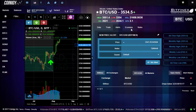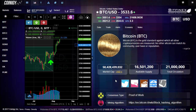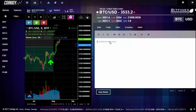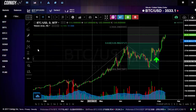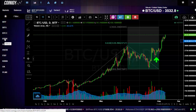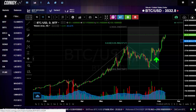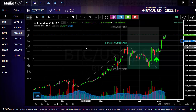Also, here's your alerts and the economy, meaning just information about whatever coin you're looking at, with links to resources for that coin, and then even some notes. I haven't even used this yet, but I think it's a beautiful platform. I like how everything comes together at once. And again, what I really like about this is how you can save your favorites and quickly get to the coins that matter the most for you. Like on Bittrex, you can see the coins I'm currently looking at, Poloniex, just all of the different exchanges that are important. You can quickly access that information, which I think is crucial, especially if you're actively trading crypto.